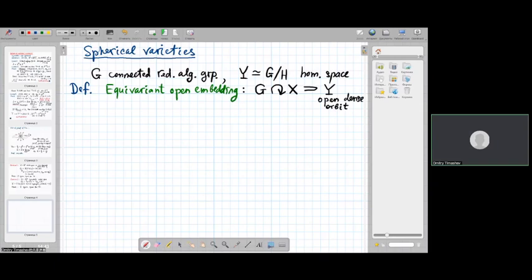This density condition actually says that X is irreducible. It is automatically satisfied if X is irreducible, because any open subset in an irreducible variety is dense. But also, if Y is dense, then X is automatically irreducible because G is connected. It follows that Y is irreducible, an orbit of a connected reductive group is an irreducible variety, and its closure is also irreducible. So you can replace this density assumption by saying that X is irreducible. It is just the same. We also call equivariant open embeddings G embeddings. So another short name is G embedding of Y.